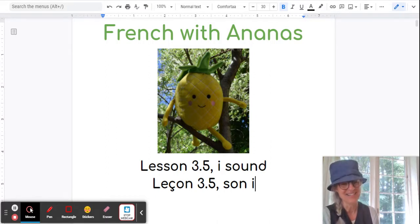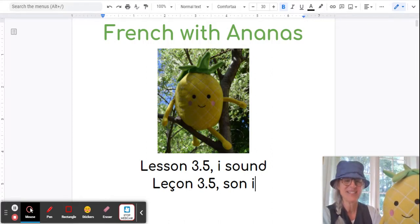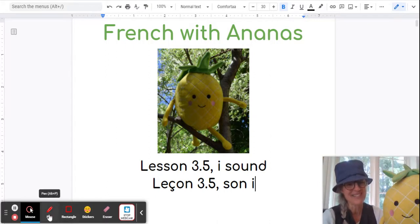Today we have a very exciting lesson because we're going to review all of the E sound words. I hope you're ready. If you want to start, can you say bonjour Ananas so she can join our class? Bonjour Ananas. Here she comes. There's Ananas. Bonjour Ananas, ça va bien? Oui, ça va bien. Well, let's get started by picking a color for our pointer, une couleur.